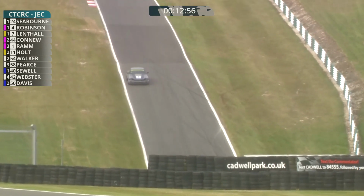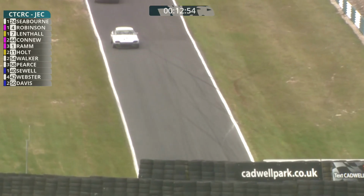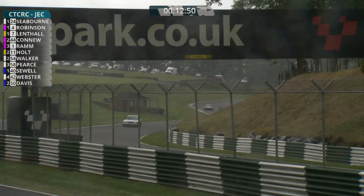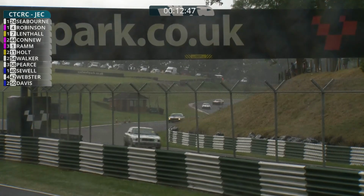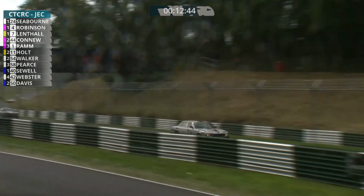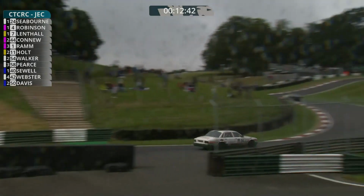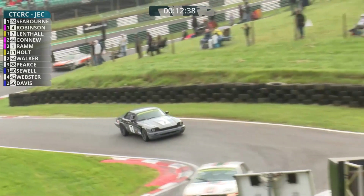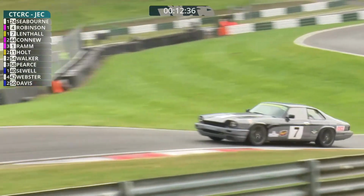Fastest lap of the race recorded by Guy Connew. He did a 1:55.529. There he is, the number 44. He's got James Ram almost on his tailpipes there. Headlights on for Mike Seaborn. He's dropping back now from our race leader Tom Robinson. So could that mean it's drying out slightly, because you can see Robinson is pulling away. We hear the supercharger there in the background.